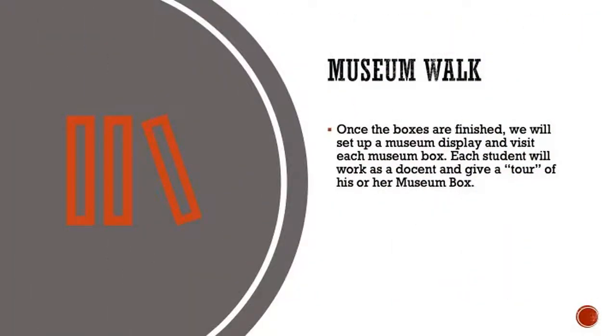And once we're all finished, we are going to set up a museum walk. And each of us is going to have a space in the room. We'll set up a display where we can walk along and look at all the different museum boxes as if we were going on a tour through the city museum district. And each student will stand beside his or her box and give a talk as the docent, give a tour of that box. What is inside the box, and why did you choose those things, and why did you choose to decorate as you did?